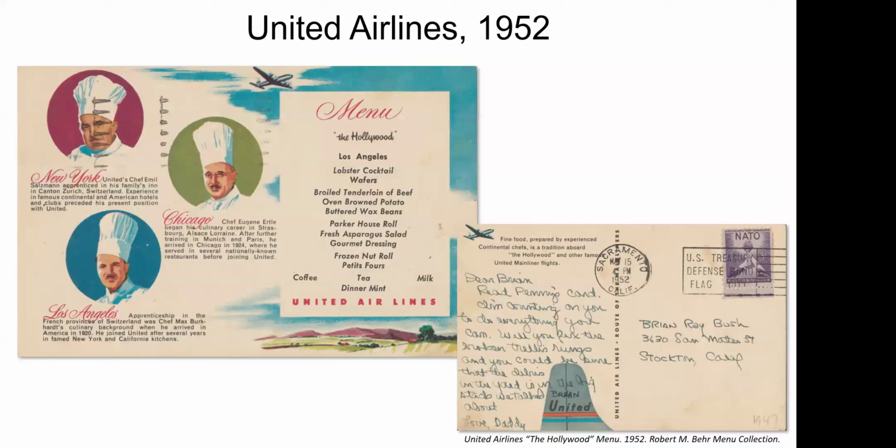So the postcard says, "Fine food prepared by experienced continental chefs is a tradition aboard the Hollywood and other famous United mainliner flights." And you can see it's a postcard written by someone who signs his name Daddy to his son, Brian Bush. He's asking Brian to make sure that the trellis is clear on the back of the postcard here. But you can see 3 of the celebrated United chefs on the front of the postcard as well.